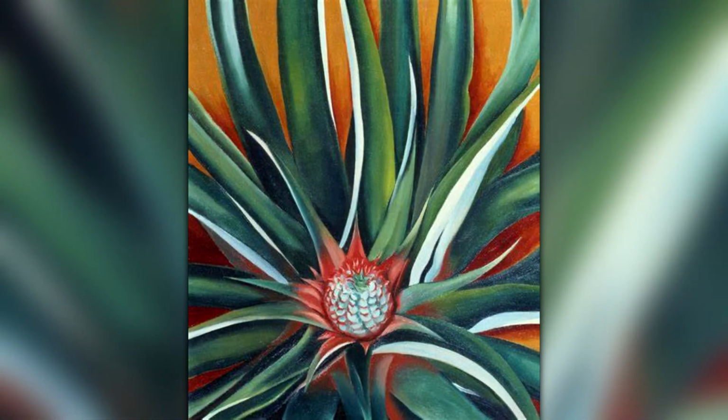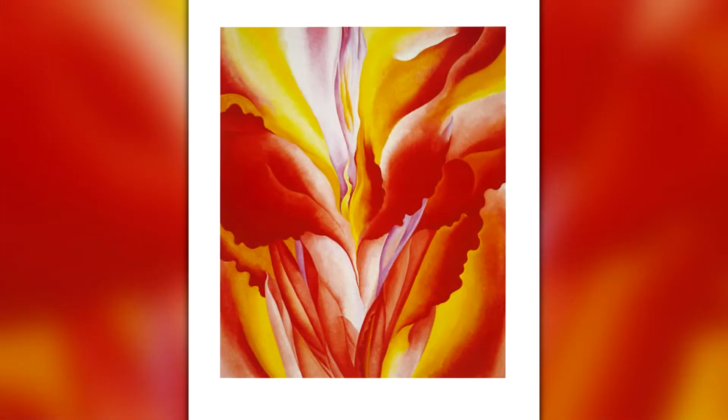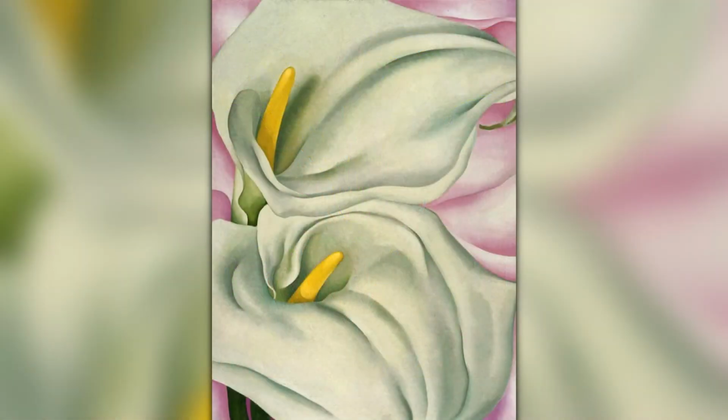I'm going to show you a couple here, and I want you to find the similarities in these. These flowers are very different from each other, but you can see that they are painted in a similar style. She has painted very small details in a very large way. You can see that she is not even concerned with painting the entire flower.